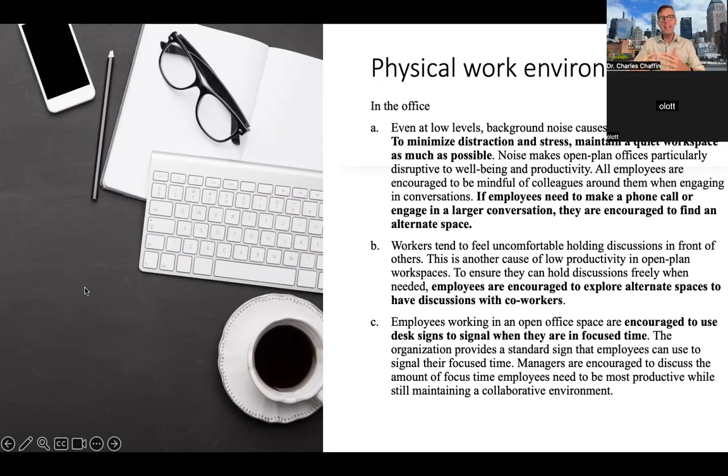But having that standardized really can help, because we also know that if I'm in an open office space and I'm working hard to signal that I don't want to be distracted, that's actually taking more of my attention, my cognitive resources, signaling that I'm distracted, that I don't want to be bothered. And again, taking away from my work.